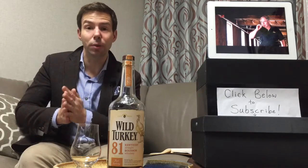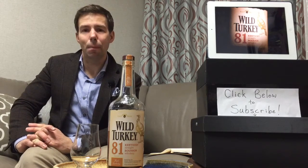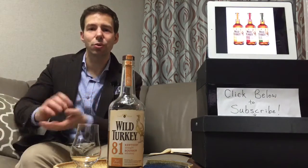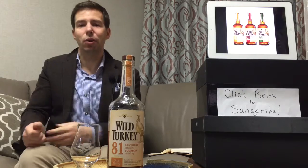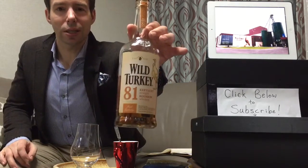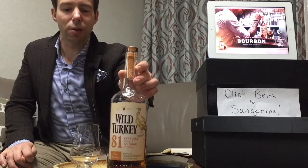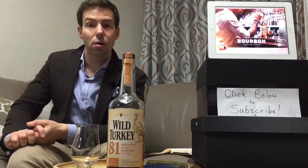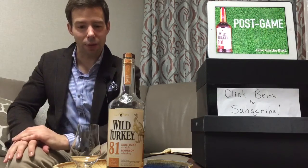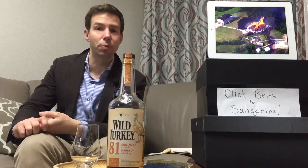So Wild Turkey is a bourbon. Bourbon is a distinction typically given to American whiskeys that have a mash bill. A mash bill is all the grains that go into the mash, a mash bill containing 51% corn. And if you look at the label, you'll notice that this is called Kentucky Straight Bourbon Whiskey. Straight means that it has been in new virgin American oak casks for 2 or more years. However, on the back of the label, we find out that it is between 6 and 8 years old, in fact. So you're getting something that is 3 times as long as the minimum age requirement for bourbon whiskey.